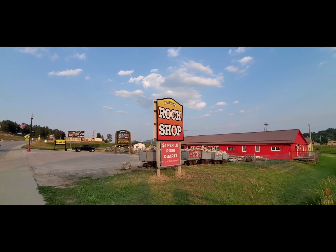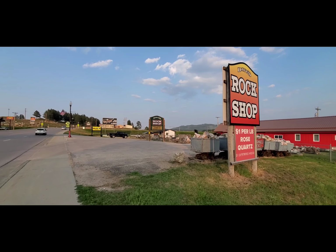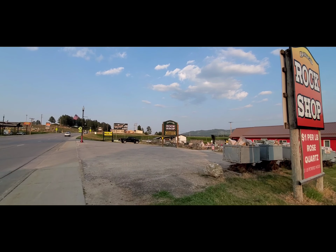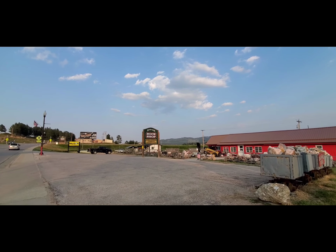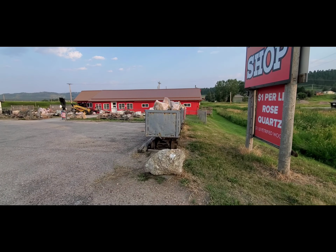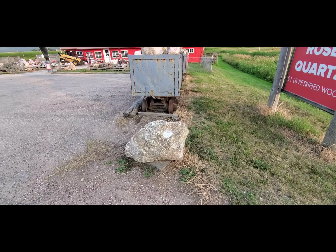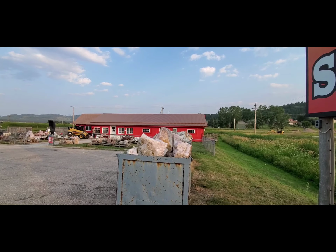Okay, here is a rock shop down here. $1 per pound rose quartz. Okay, I'm gonna, oh, it says he's open? Wow. Who knew? There's a beautiful rock. That's like super cool. And some super cool rose quartz too.